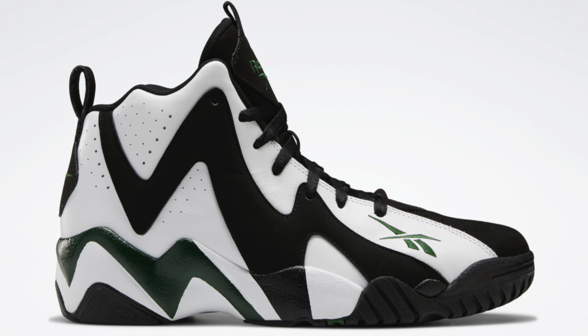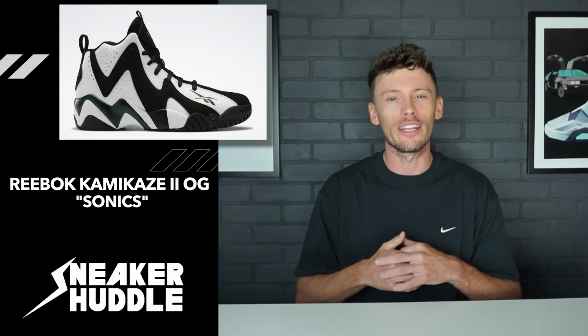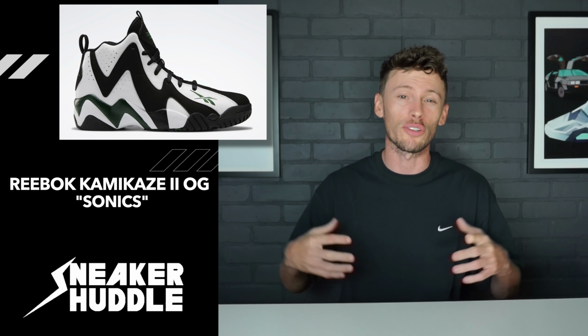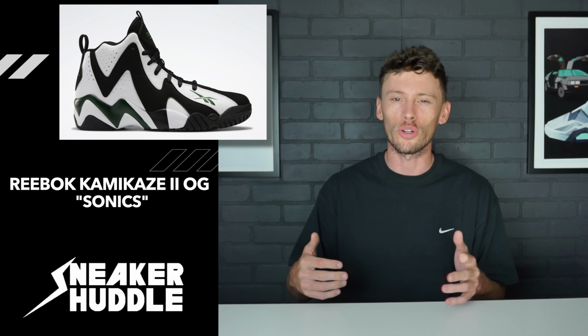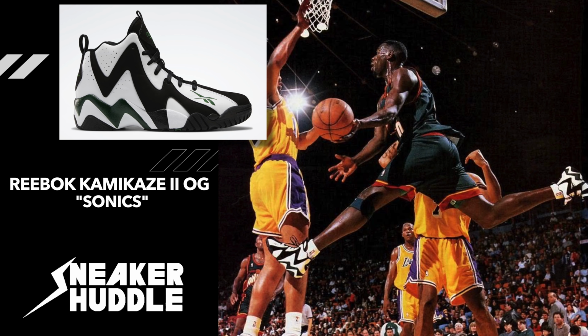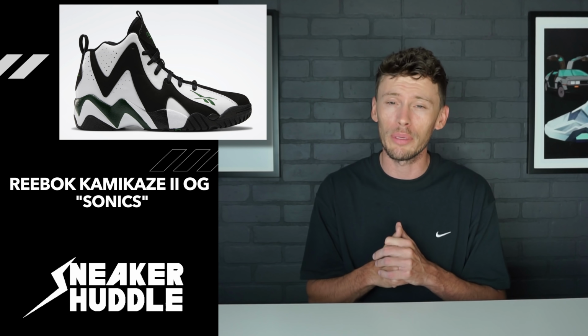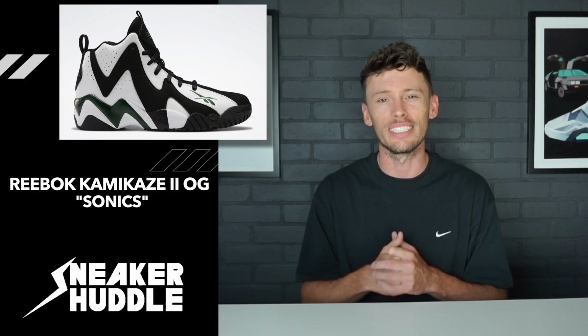Back in the day, Shawn Kemp used to rock these for the Seattle Supersonics. So to all my people over in Seattle, I know you're very excited to see this sneaker return. I don't think that these are going to resell, but with all the Shawn Kemp fans and the fans of the Seattle Supersonics from back in the day, I would expect these to sell out because a lot of people are very excited to see this sneaker return.